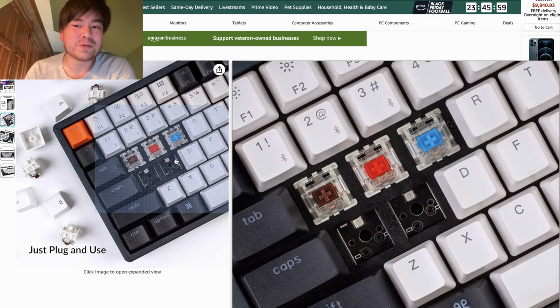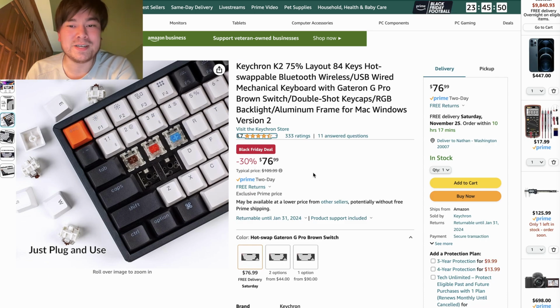Some people like the blue switches, which are super clicky, and I find those have the most variance from higher quality to lower quality, but brown switches tend to be pretty consistent across the board, and those are the best for general purpose usage.